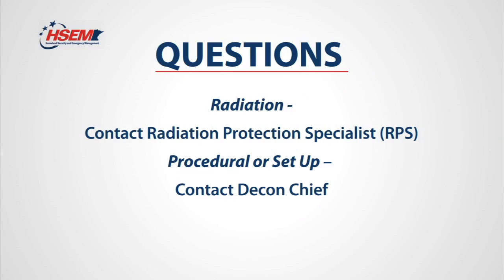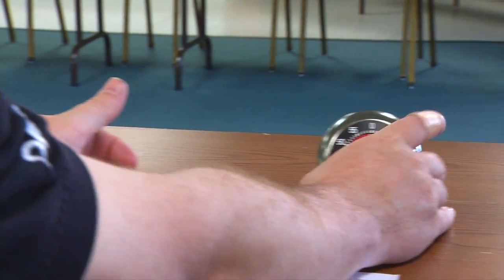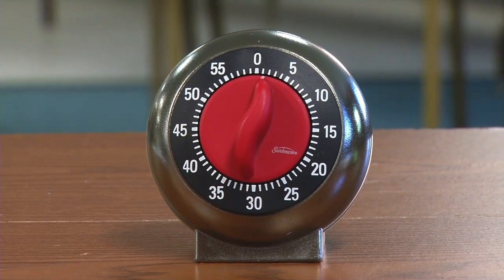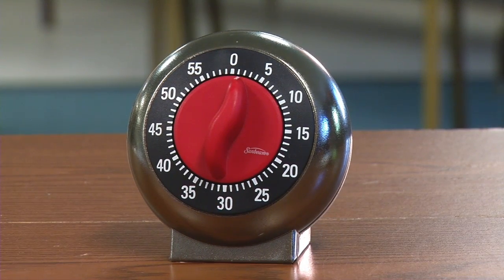If at any time you have questions about radiation, contact the Radiation Protection Specialist, RPS. For procedural or setup questions, contact the decon chief. When the station is set up and operational, notify the decon chief. After the station is set up, begin timing intervals for staff to read their dosimeters. Ask the decon chief to have station leaders report their dosimeter readings at the proper intervals.